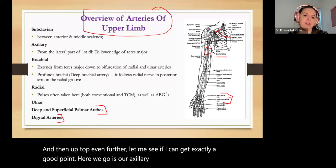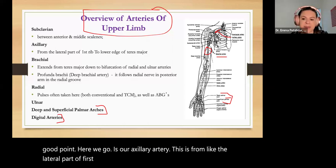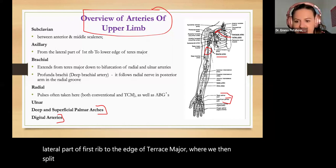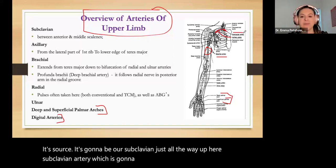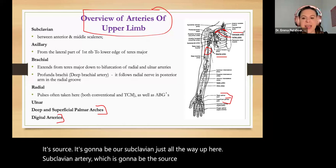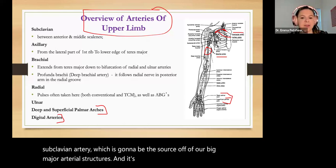This is from the lateral part of the first rib to the edge of teres major, where we then split into the brachial. And then all the way up, its source is going to be our subclavian artery, which is going to be the source off of our big major arterial structures. And it's going to flow through our anterior and middle scalenes.